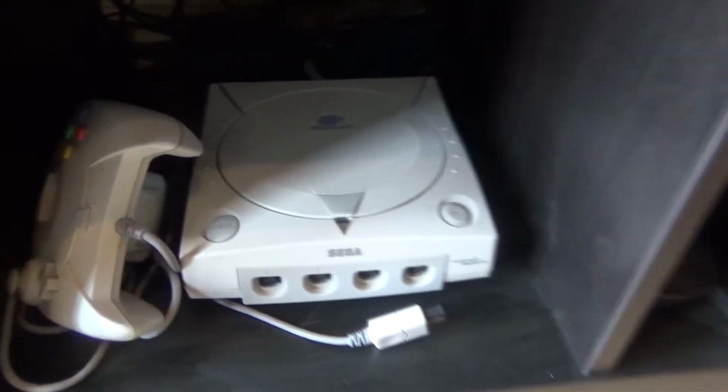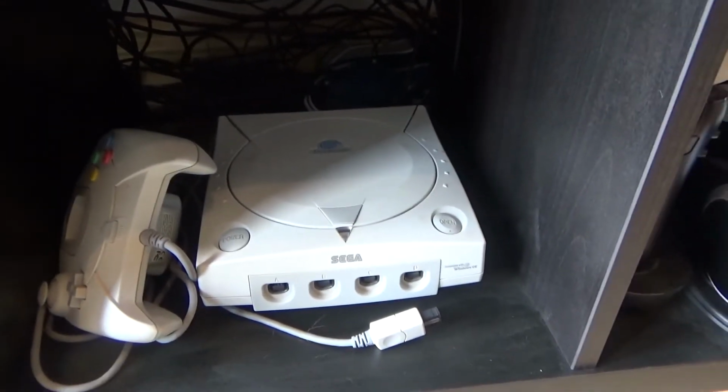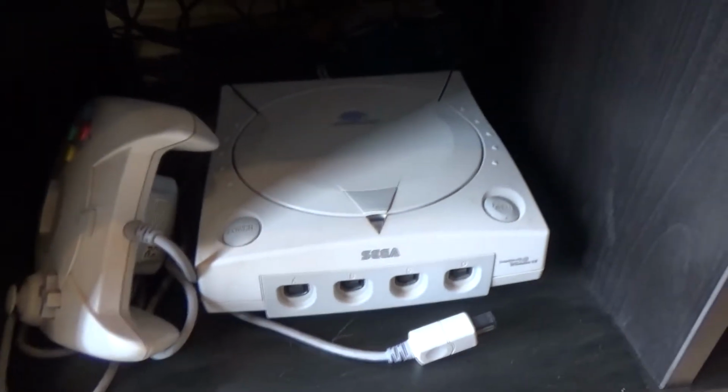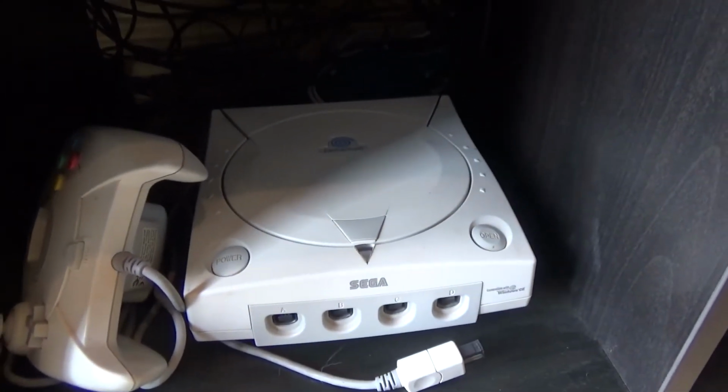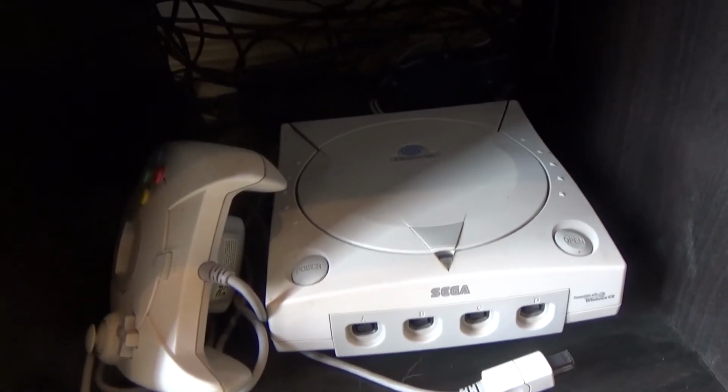Dreamcast. This is hooked up via VGA to get the absolute best picture. You can kind of see back there the, what was it called, the Toro, from the Bahar Brothers, which is a really good VGA switch box, recommended by Adam Koralik, who is a really cool YouTuber.